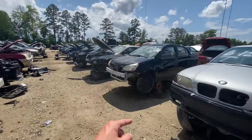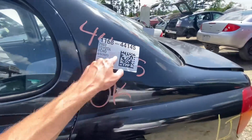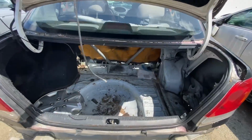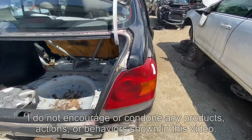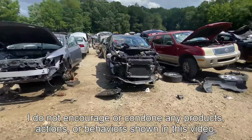Toyota Echo or first gen Prius, I can't tell. Same car. Get some seat covers. Prius? Toyota Echo. Alright. Yep, rest in peace. These are good cars. Never driven one though, but they are good cars.